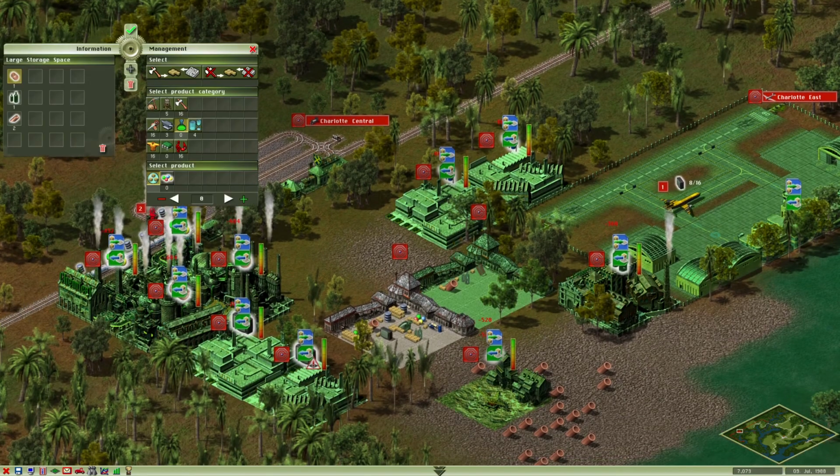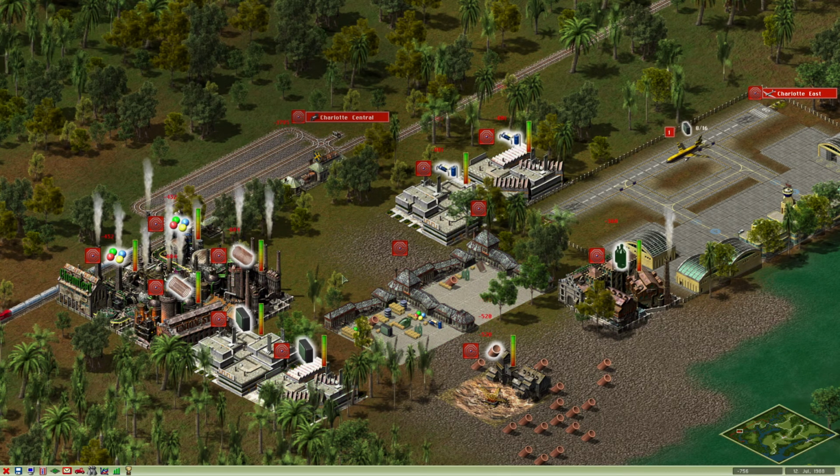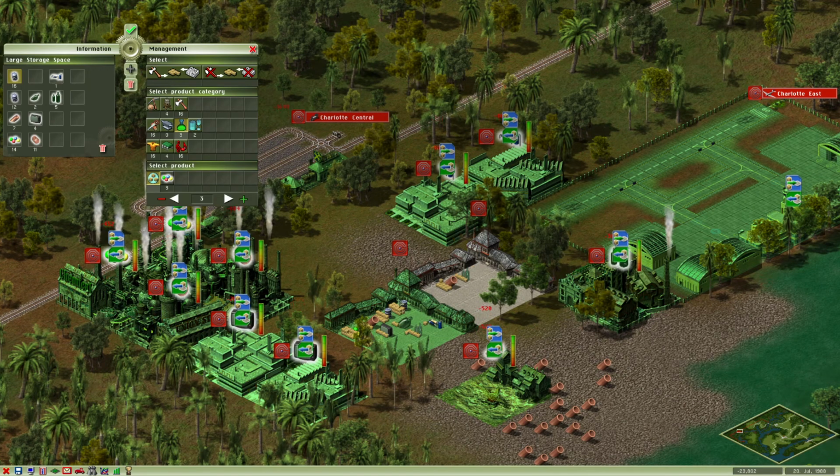Okay, so we've got glass. The glass goes here. No problem. Everything looks like it's producing. I didn't completely screw something up, so that's a plan. You know, that's a good thing. Plenty of oil coming through.